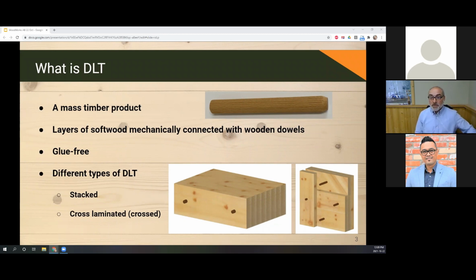Crucially, for some of the benefits I will talk about later, it is glue-free. Not all DLT is completely glue-free, ours is. But you should always ask, because some manufacturers will use a little bit of glue in their production.